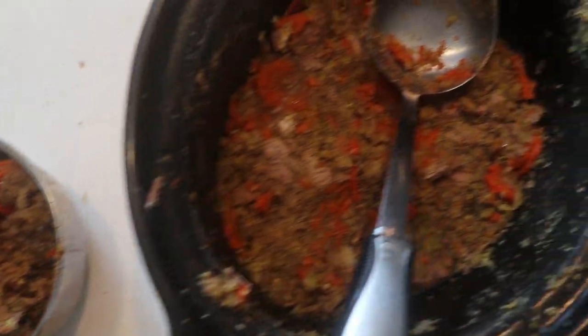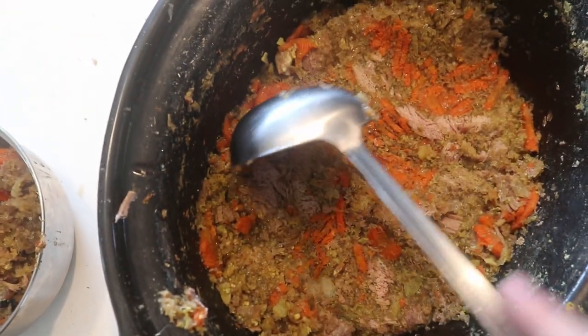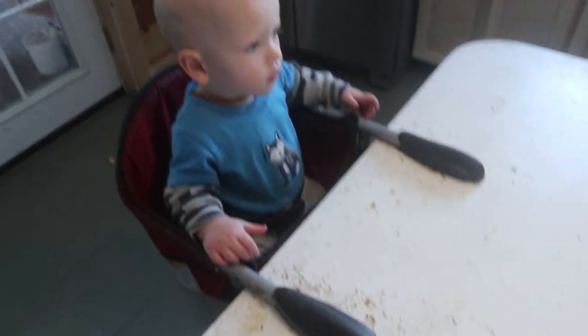I'm about to heat up some soup for the kids before they take their nap. This is a GAPS-friendly soup recipe, so it's really healthy, and both of the kids absolutely love it.